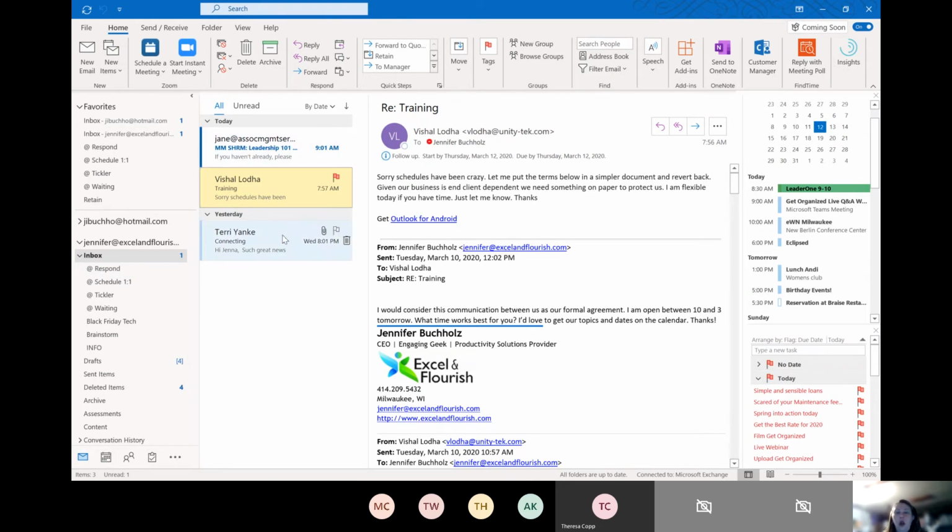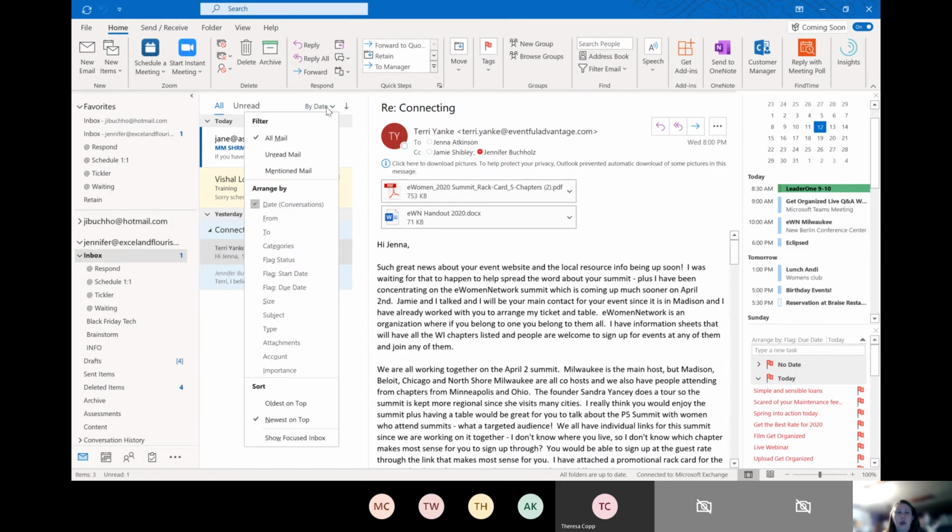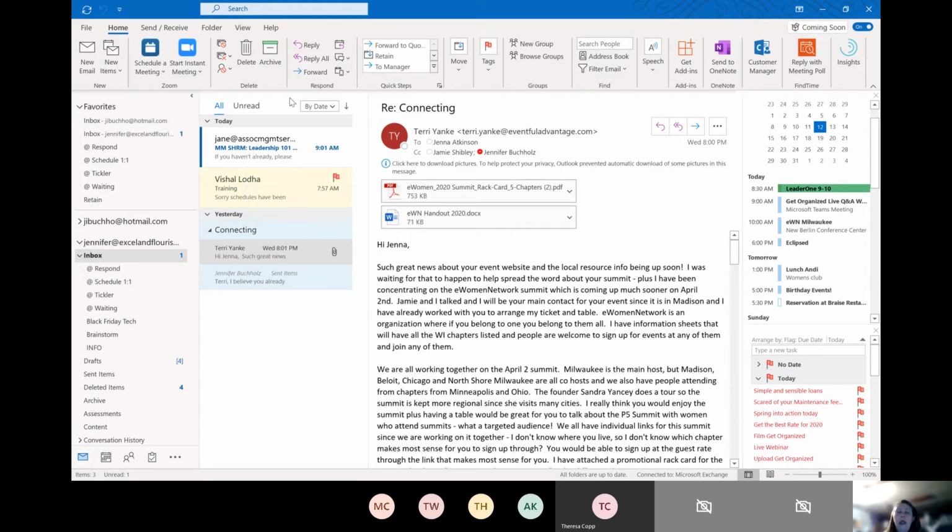Now, for select all, something to note in case that is helpful for you is that if you want to select all of your messages that are flagged, you could actually go up here and sort by your flag status. You could sort by your flag start date, and all of those would then either float to the top or the bottom, and then you could select all of them at once.